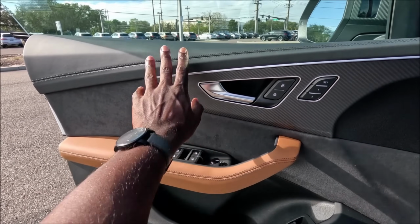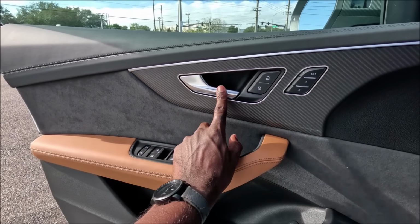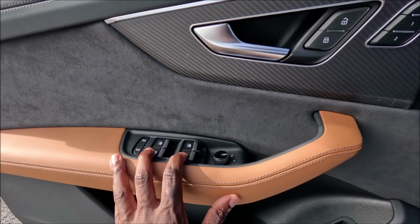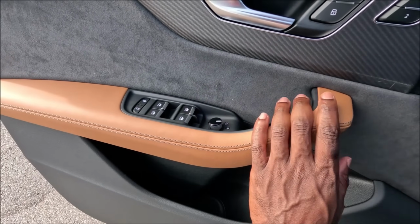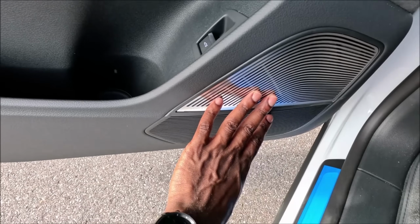So you guys will see, again, the leather up top, Dynamica for the door cards, the matte carbon fiber bezel with the aluminum trim for the door handle and going up top. You also have your seat memory here, lock functions there, and then your mirror controls here, all right? And you also have your window controls as well. You also have that cognac for the armrest and the door handle. Great stitching there as well. Trunk release, cup holder, and Bang & Olufsen sound system.